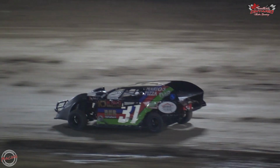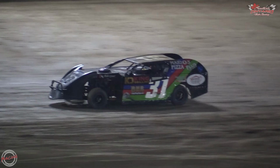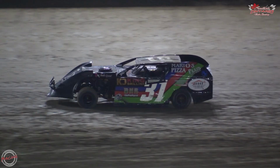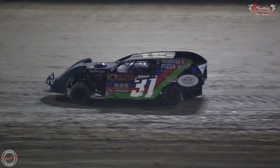So one more feature to go here tonight. Good run by the Dutchman Motorsports 31. Last week, the 31 car actually had a broken brake pedal. The pedal had completely broken off in the car after the contact with the wall. So glad to see both Marshall and the car back together in one piece, picking up tonight's feature win.